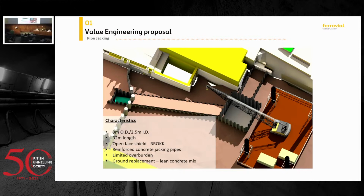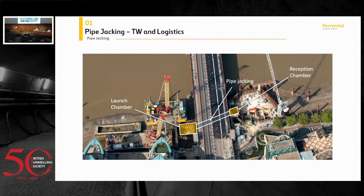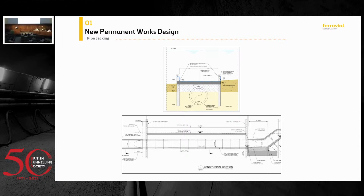How we overcome that was by doing this. We created two lines of seed piles, very short ones, that we drove under the bridge just to cut off into the clay. And then we replaced the terrace deposit, which obviously is a very, very permeable material, with a lean concrete mix, where then we could tunnel through.